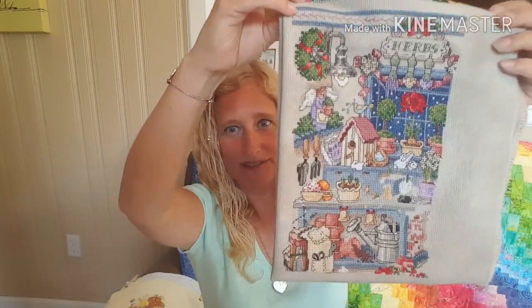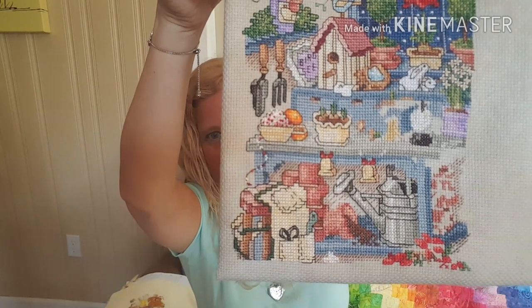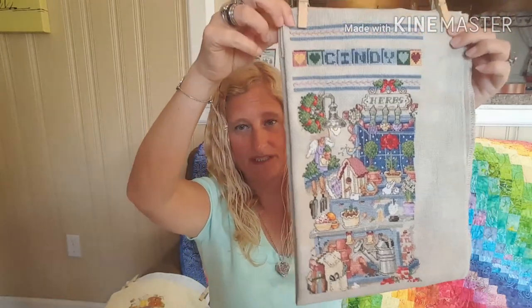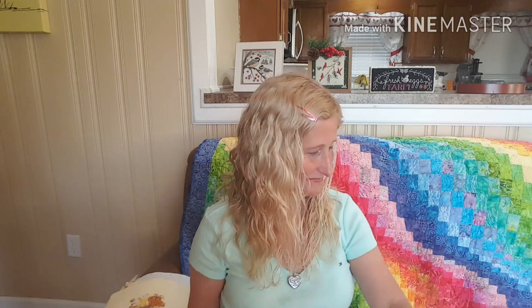It is beautiful. And I actually worked on, I backstitched the watering can, and you see I'm starting to put in the flowers there. I did background. I did do some stitching, but not as much as I wanted to, because something else caught my attention. But it's beautiful. It's looking great. So I'm happy with that.